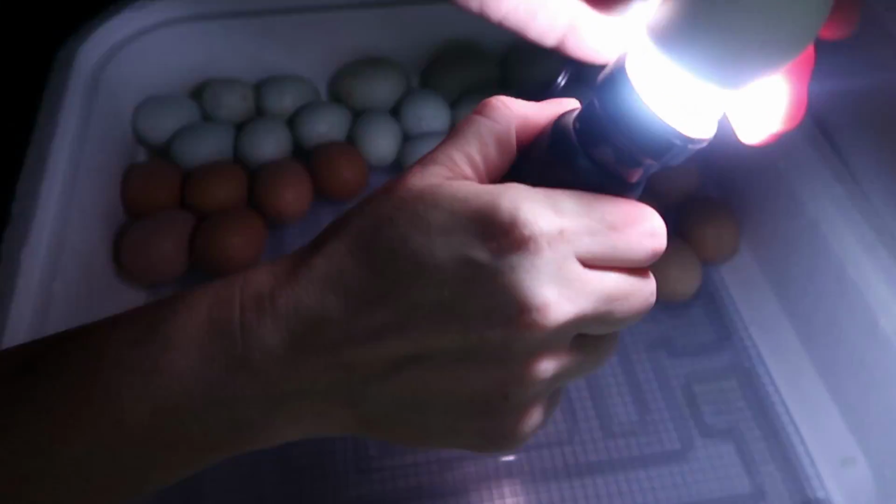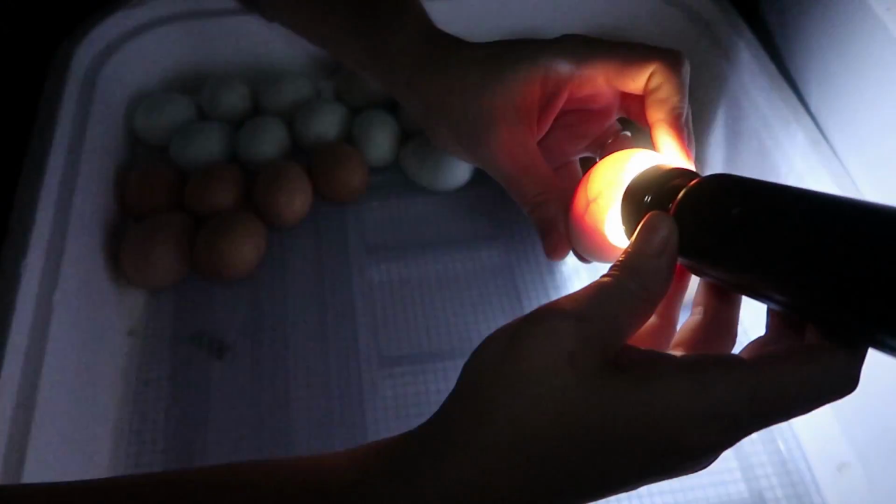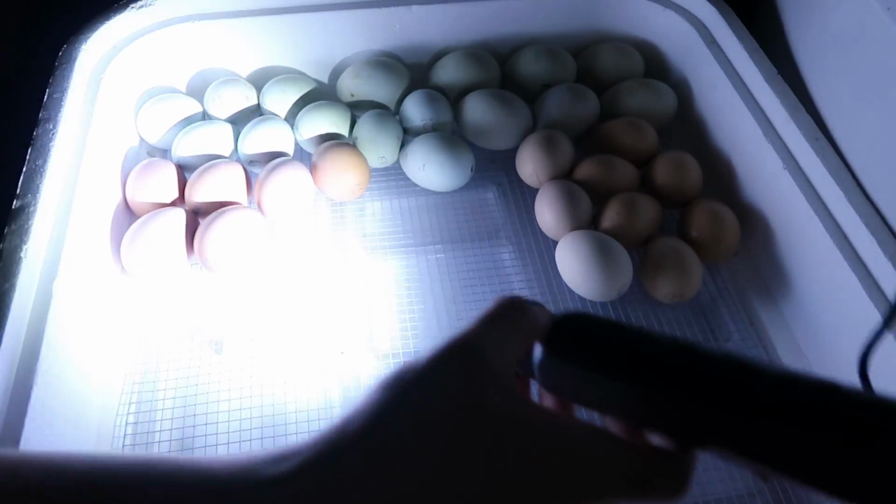What happens if I do it this way? Can't see. Yeah. So I always put the light on the air sac end so that the light can shine through. And you can see what's going on there.